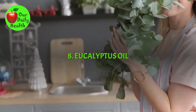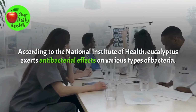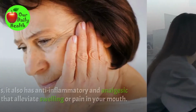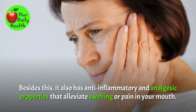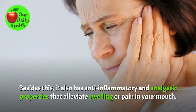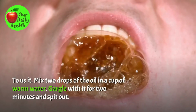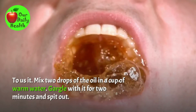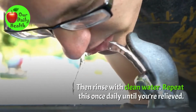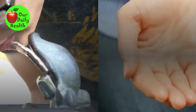Number 8. Eucalyptus oil. According to the National Institute of Health, eucalyptus exerts antibacterial effects on various types of bacteria. Besides this, it also has anti-inflammatory and analgesic properties that alleviate swelling or pain in your mouth. To use it, mix 2 drops of the oil in a cup of warm water. Gargle with it for 2 minutes and spit it out. Then rinse with clean water. Repeat this once daily until you're relieved.